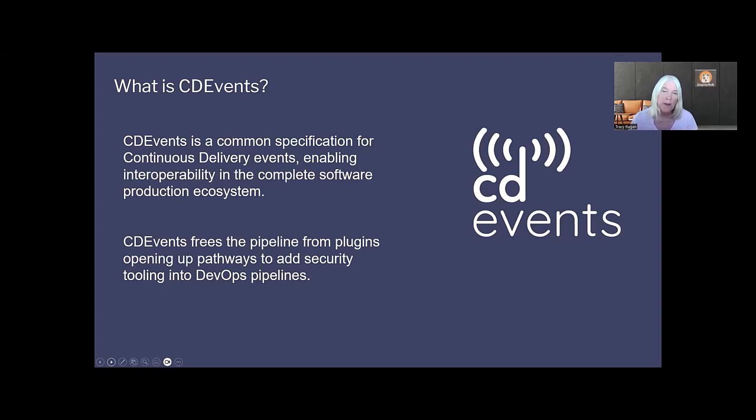It frees the pipeline from plugins, opening up pathways to add the security tooling into the DevOps pipeline, like we have all been talking about. No plugins, just be able to work, add tools as you need to, take them away as you need to, switch them as you need to.